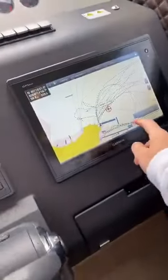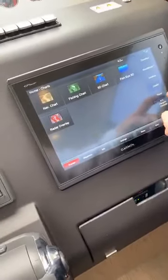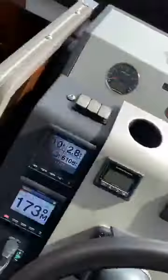And also you have a camera on the... I'll show it to you. So when you're docking, you can see what's going on behind the boat.